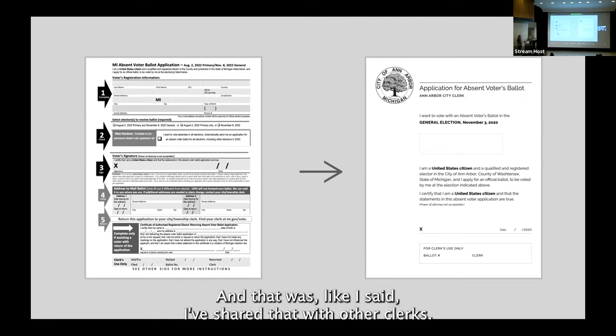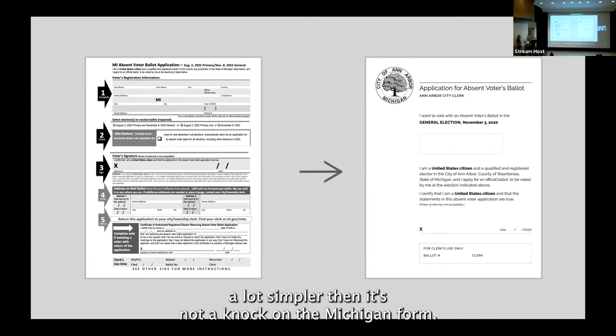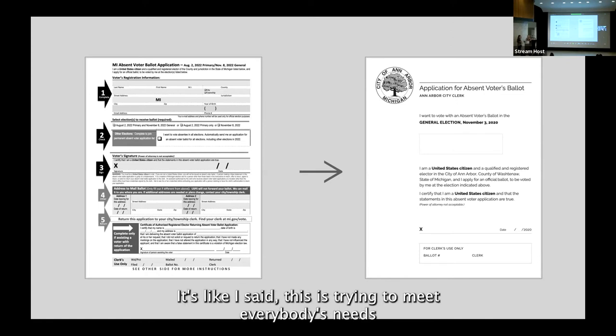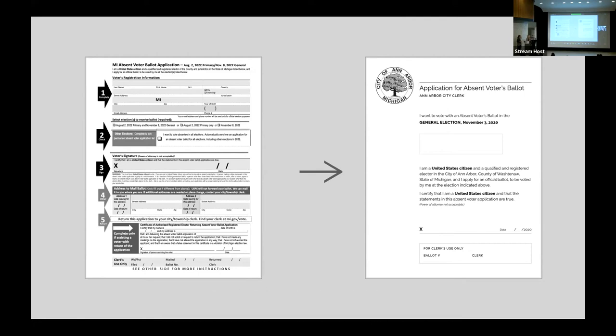And like I said, I've shared that with other clerks. There are ways that you can make this in-person request a lot simpler. It's not a knock on the Michigan form. It's like Hanna said, this is trying to meet everybody's needs, and the in-person form is just face-to-face. So that was a real win for me as a clerk to have this form, which we've implemented at the front counter at City Hall as well.